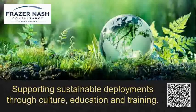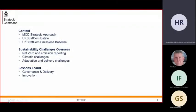Training. Firstly, I'm going to set the context of the MOD and UK StratCom estate and our carbon emissions. I know you're all very much aware of this, but it's very much scene setting. And then I'll move on to the challenges we are facing on our overseas estate, including issues around reporting, climatic changes, and then the challenges we face trying to adapt and deliver those changes.